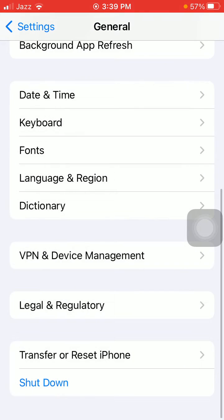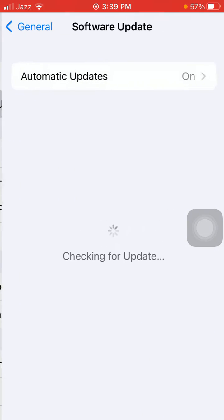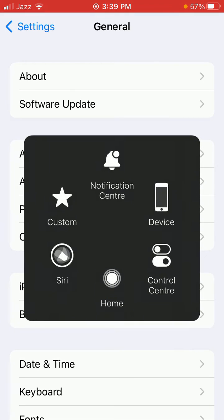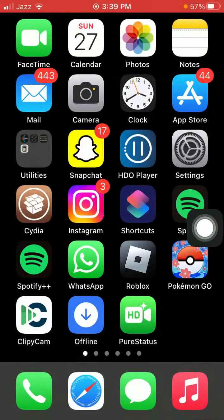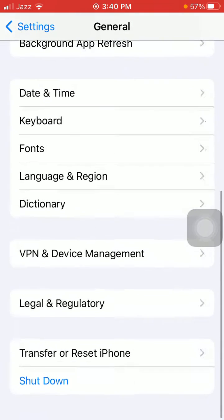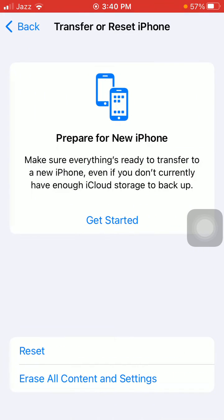We have to go back to General and tap Software Update and update your iPhone to the latest iOS version if available. Now force close all the apps that are running in the background and force restart your iPhone according to your iPhone model. Next, we have to tap on Settings, then tap General and tap Transfer or Reset iPhone, then tap Reset and tap Reset All Settings.